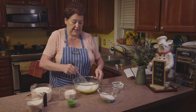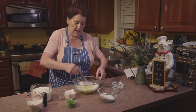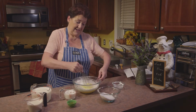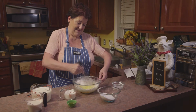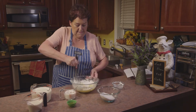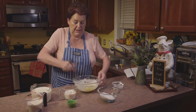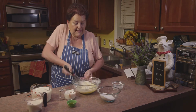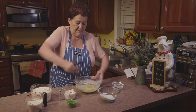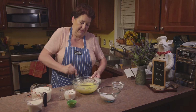So with cornstarch, always be gentle at first, otherwise everything is going to fly everywhere. I'm a messy baker, but that is really bad. Until everything is incorporated, do not be too violent. Okay, now you can go.